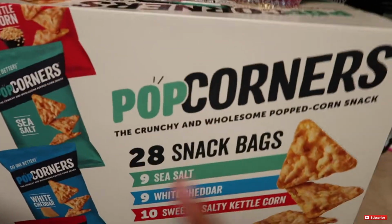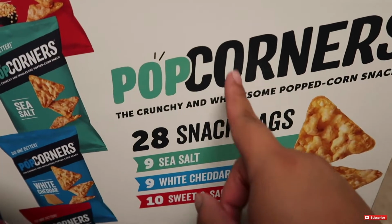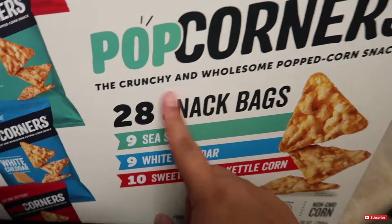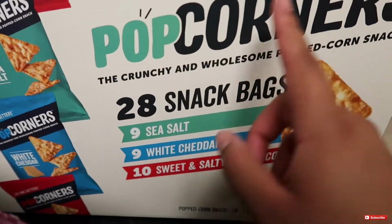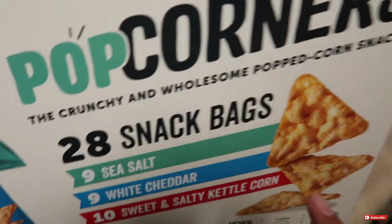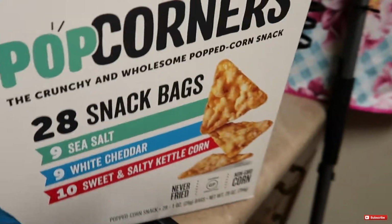Next item at Costco. You guys, I have never seen these. Comment down below if you guys have seen these, and then let's talk about them. I have not tried them yet. Maybe I can do a mukbang of me trying all the different flavors of the popcorn. Let me know if you guys would like to see that.